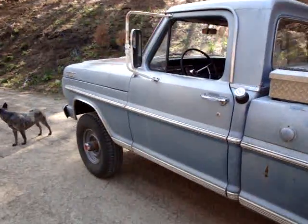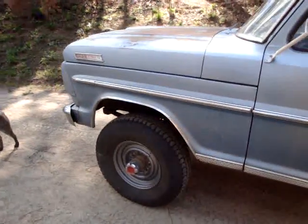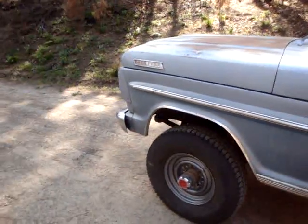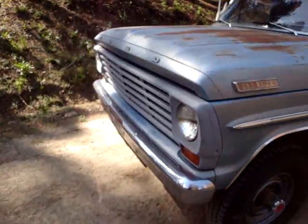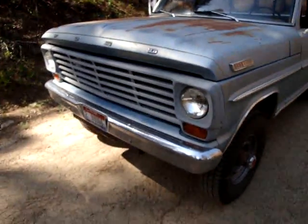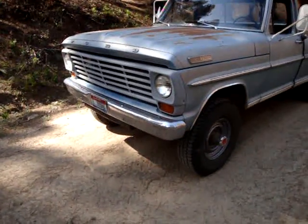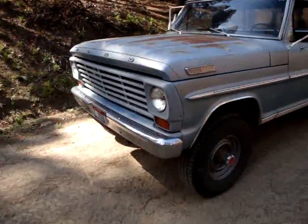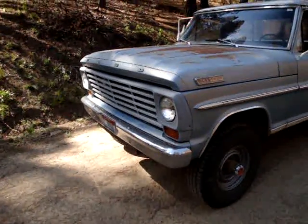Alright, this is my '67 Ford pickup, F-250 four-wheel drive highboy. It's been in the family for 25 years. I've had it for 10 years. It's had 4 different engines in it. Right now it has the 300 inline 6, which is what I want to talk about. Just kind of give my take on the engine, my opinion, my experience.